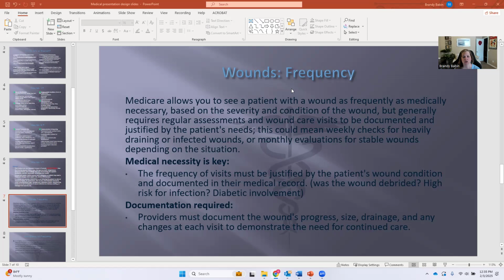Wounds and documentation frequency. Medicare allows you to see a patient with a wound as frequently as medically necessary. That could vary depending on the wound and where we are in the wound. A patient might need a wound visit every week, twice a week, and then maybe once a month after a month or two of getting it stable. But it's based on the severity and condition of the wound, but generally requires regular assessments.